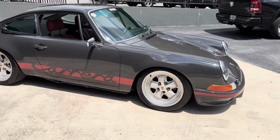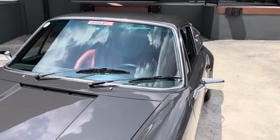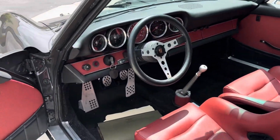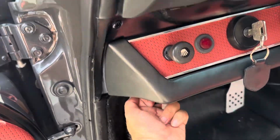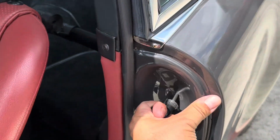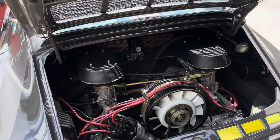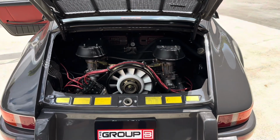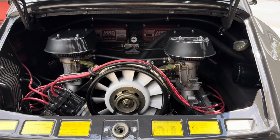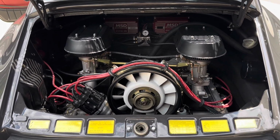We'll go ahead and show you a little bit of the engine now. It is a 3.2 fully rebuilt by TLG. Well, get this opened. Here we go. So this is the original 3.2 then made to the 73 RSR spec. So it's been turned back.